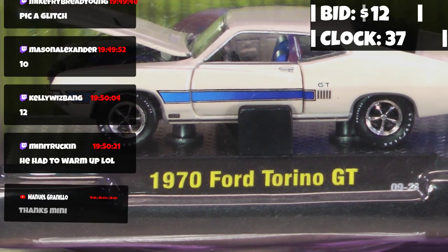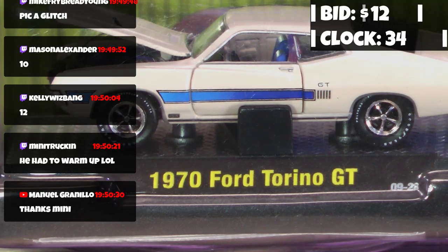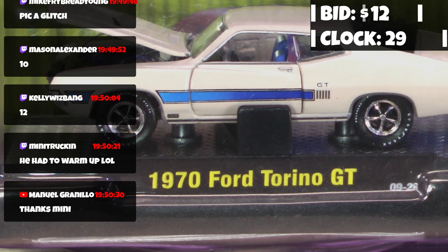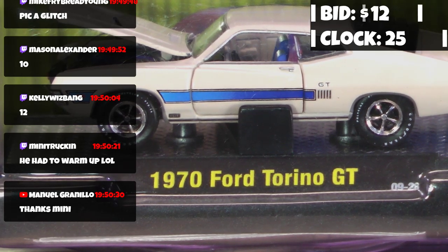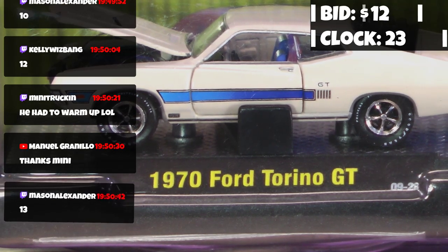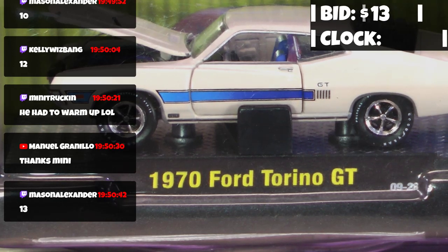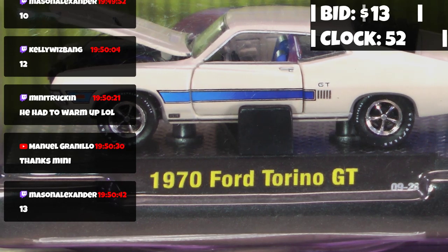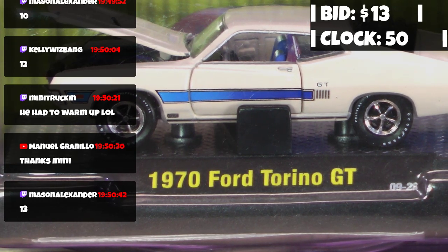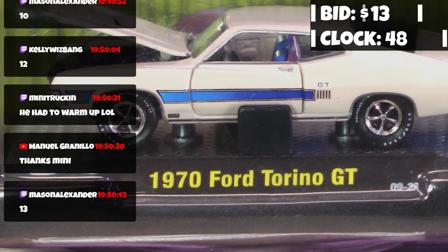All right, 12 on the bid. Check it out. Nice. 12 on the bid. It looks like Kelly Whizbang. Kelly has the deal. $12. 26 seconds left. Gonna take it. $12. Oh, 13 is coming. 13 in the bid. Check it out. $13. Get off my long Detroit Muscle. 1974 Torino GT on the block. 13 is the bid. My goodness gracious.